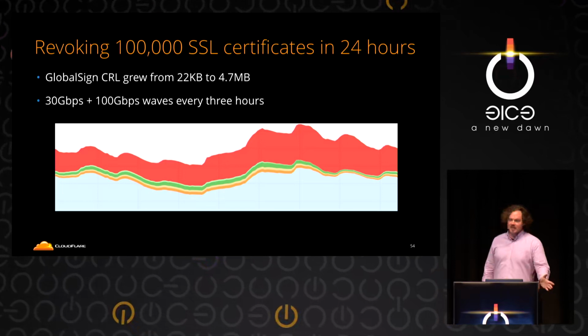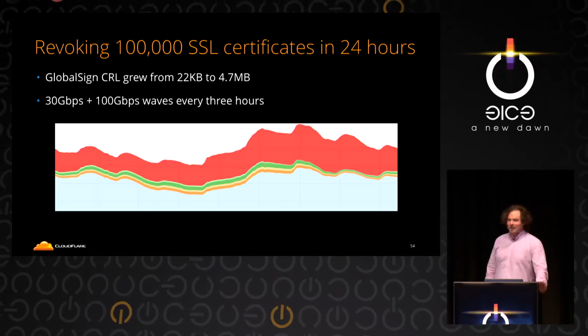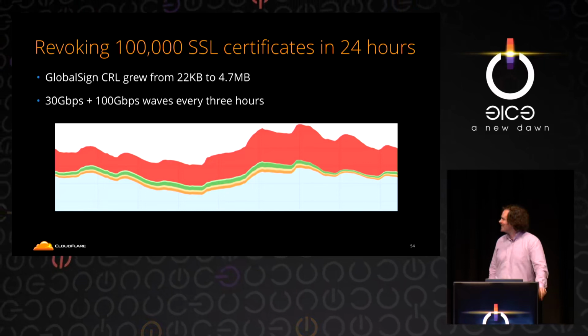This basically DDoSed the CRL server, and lucky for GlobalSign, Cloudflare was in front of their CRL server, but unlucky for us. We're used to that kind of traffic, but you can see here every 3 hours there were waves, and this had to do with the cycles in which CRLs were updated and Microsoft Internet Explorer downloading them. It was pretty rough. Anyways, CRL is broken.